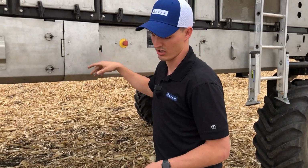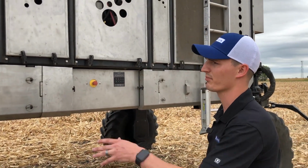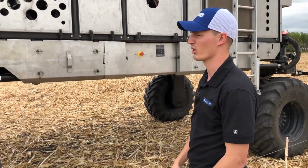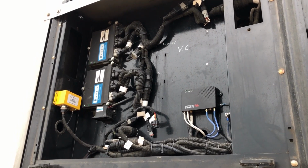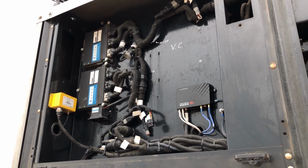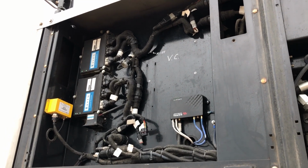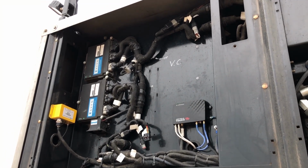General overview of the machine itself. Up there behind the DOT panel is where all the magic happens. That's where all of our controllers are, all the computing, all the path planning, the steering and everything goes up into that corner of the machine.